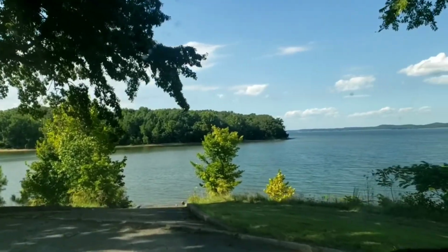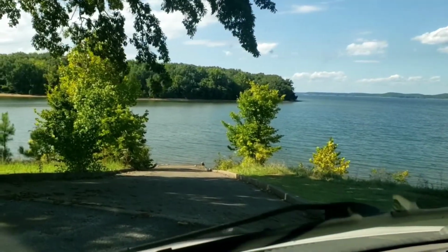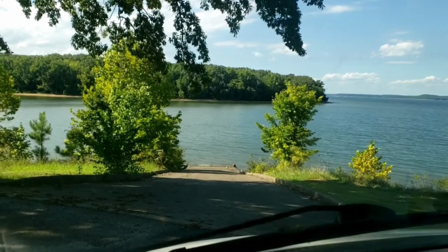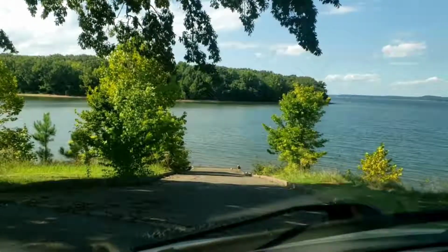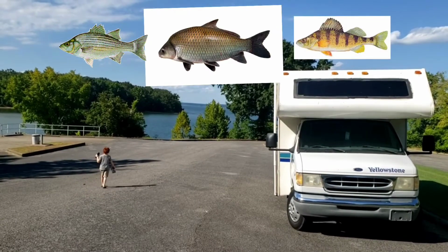Kentucky Lake is a desirable fishing area. Records for the largest of three species of fish ever taken in Kentucky have been set at this lake: the white bass, buffalo carp, and yellow perch.